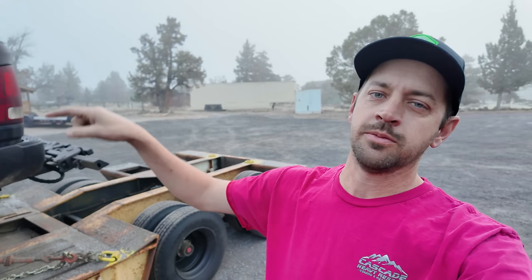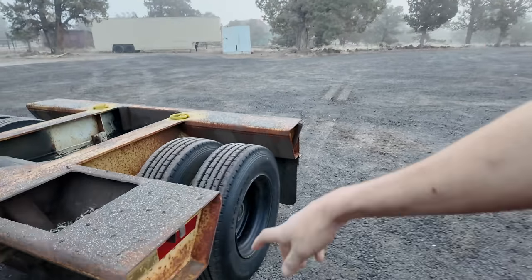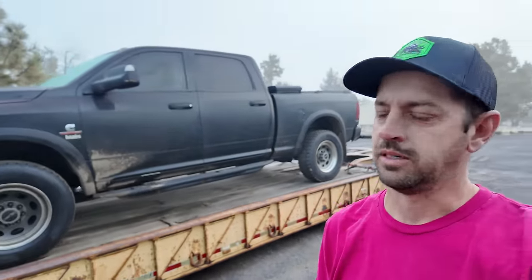Well, it is early the next morning because we got home late last night. So you can see it's very wintry looking out here. I think it's like 24 degrees right now. Got some ice on stuff. It's supposed to snow later today, and I really hope that it does, because that'd be nice to see for once.